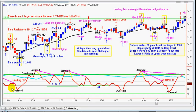Given what I teach, the market has been trading at the giant 40 buy on the daily chart for months now. It penetrated it briefly, took it out, and came right back in, and now we're looking at the backside of a rally. There's much larger resistance between 1175 and 95 on the daily chart. I'm putting out alerts to start buying puts.